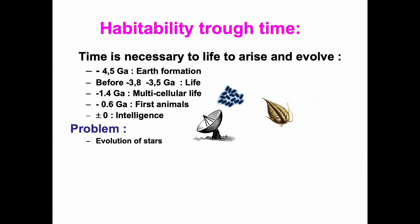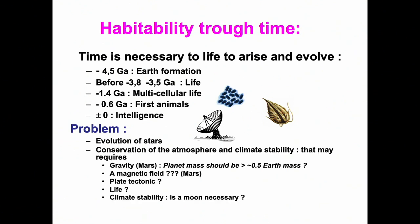So, if you want to stay habitable, you need a lot of things, and particularly not to be too small. You need a sufficient gravity, maybe a magnetic field. I kept it there, but it's questioned. Maybe you need plate tectonics. Some people say that you need life initially to keep the planet habitable. It's the Gaia Theory, and there are lots of interesting stories about that.